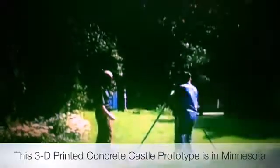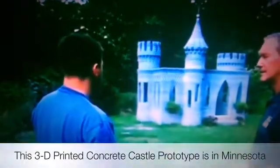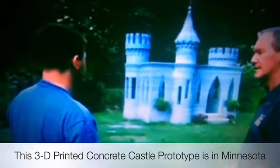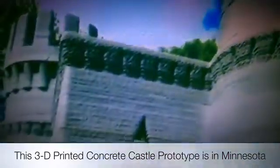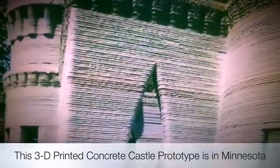He took to building a 3D printer, just like anyone would, and with that, he spit out layers upon layers of concrete to build this 12-foot tall castle. As Bill Hudson explains, it's just a small example of things to come. Ray was a contractor with a passion for computers and architecture and a mind for invention. Captivated by 3D printers, Ray designed his own.